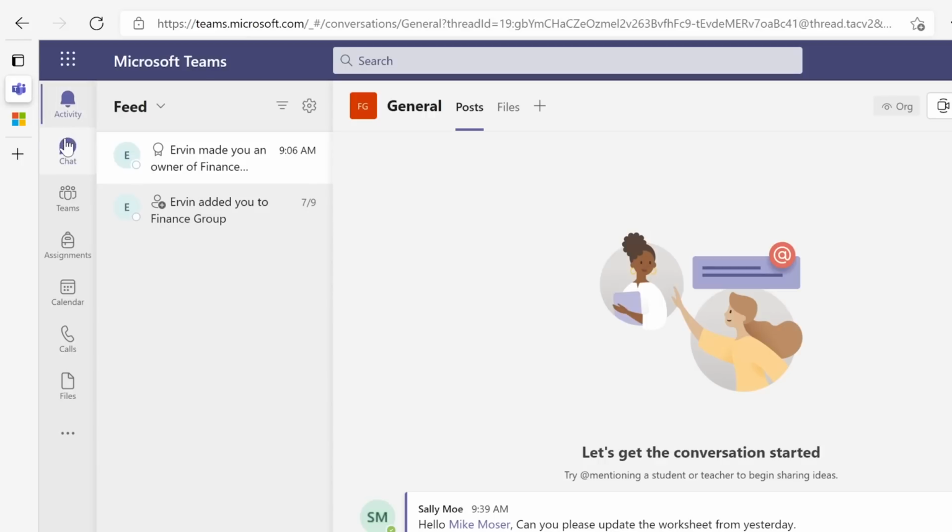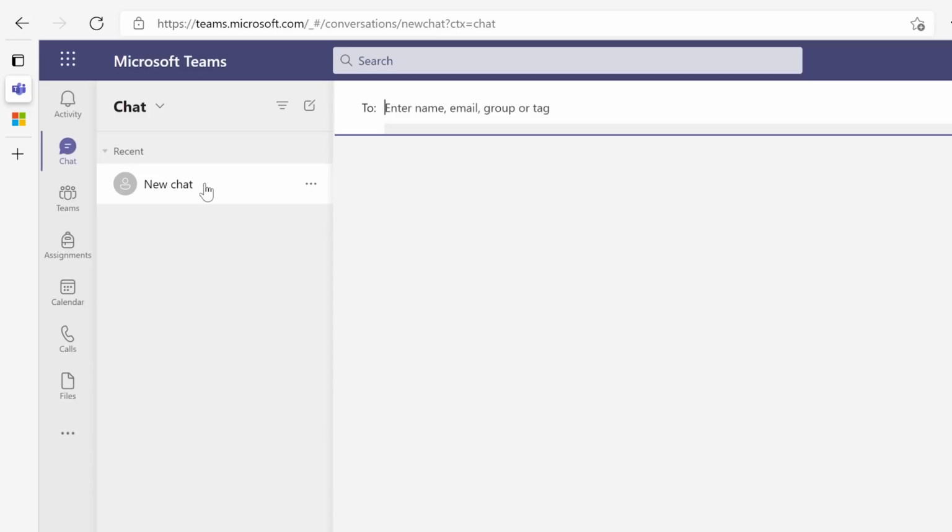So let's just look at what else we can do as a user, just real quick. And again, I'm not going to go super detailed. So we get the first tab up here, which is activity. It shows your activity. What was the last thing that happened? And it says Irvin made you an owner of finance. Remember, we did that. Irvin added you to the finance group. We've done that before.